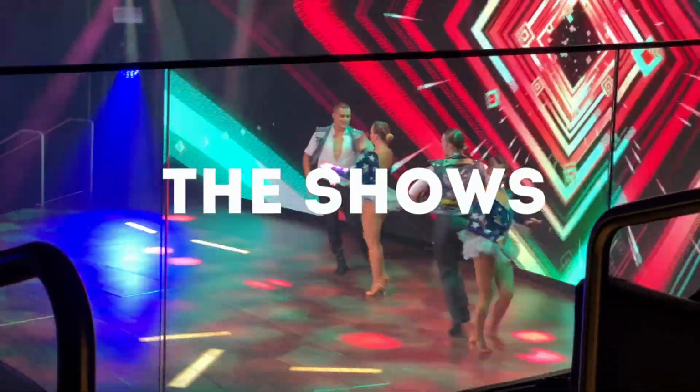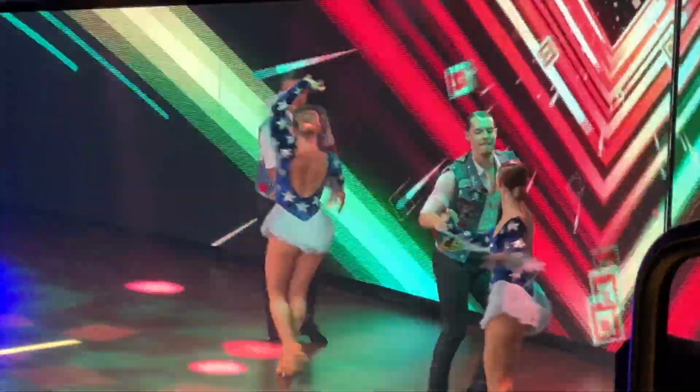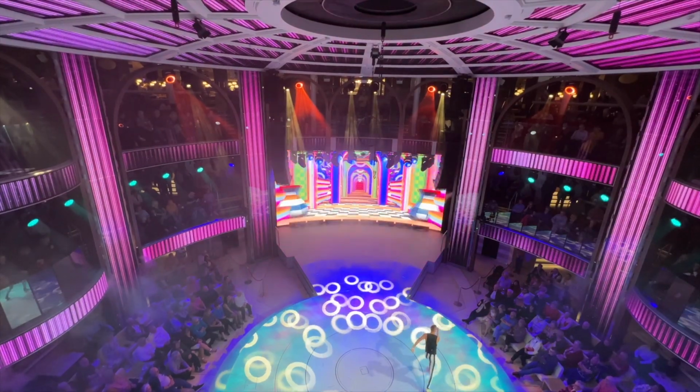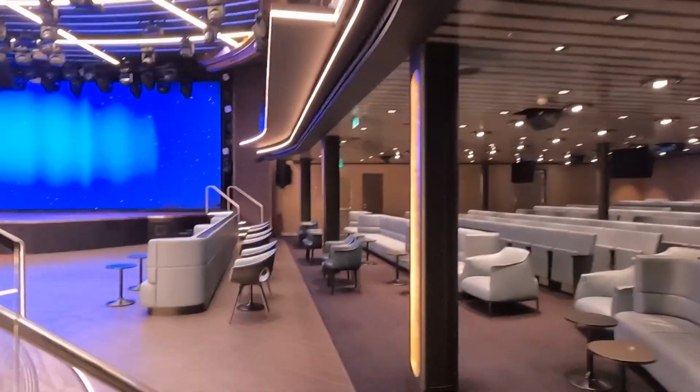All right, so our next topic to review on board the Costa Toscana is the shows. The Costa Toscana has 2 theaters on board. One is in the midship on decks 6, 7, and 8, called the Colosseum, and the other one is all the way at the front, called the Poltrona Frau, on decks 6 and 7. Unfortunately, I'm sorry to say that the theaters are not very well designed at all, and I think they may have done this on purpose.